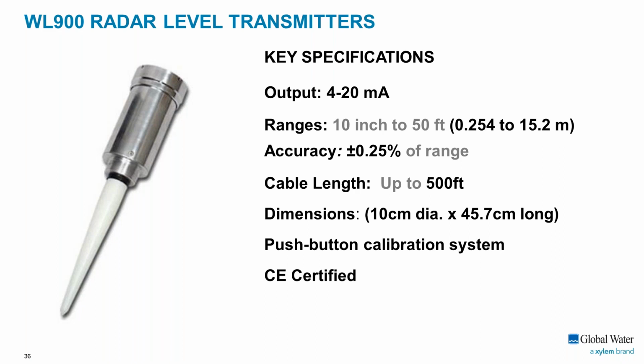You can see here you got push button calibration, you have your cable lengths, you have options for AC or DC power, depending on the application. And there's a little button when you open up the top to do your field calibration if you need to.